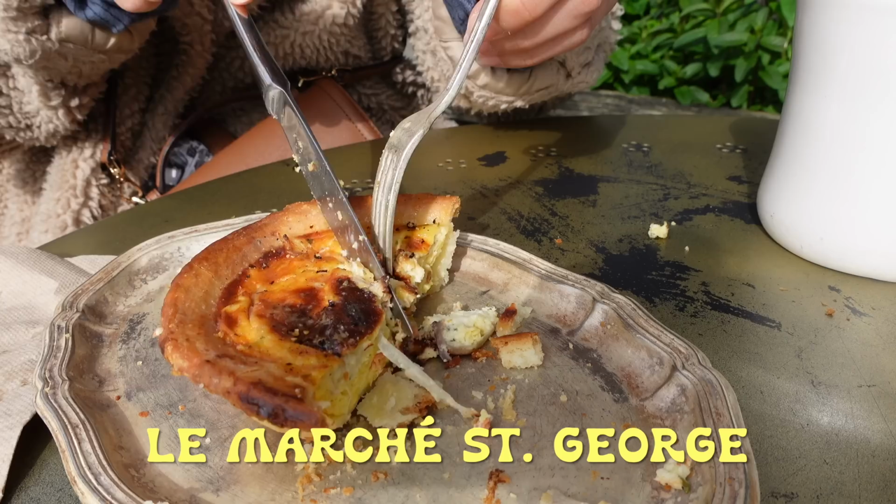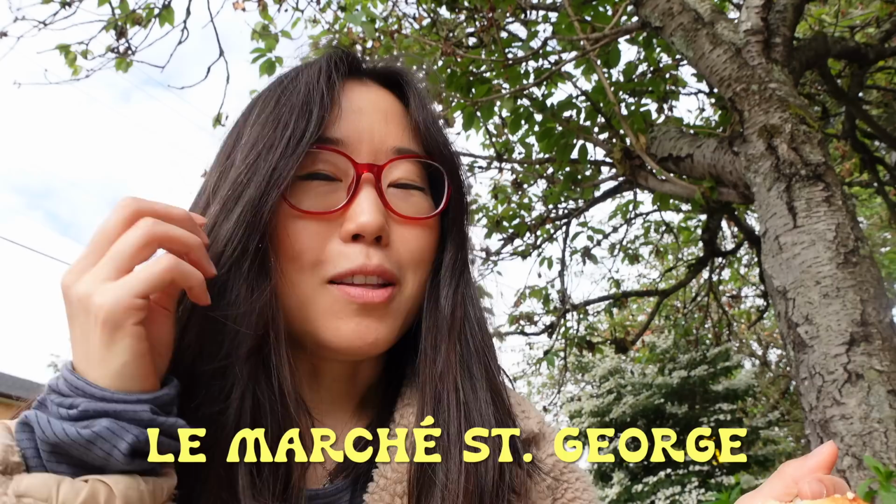And actually the bottom, when you cut into it, it sounds a little bit like the croissant, you know, the flaky sound. So this is not just a taste and visual treat, it's an auditory treat.